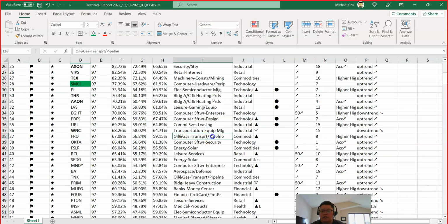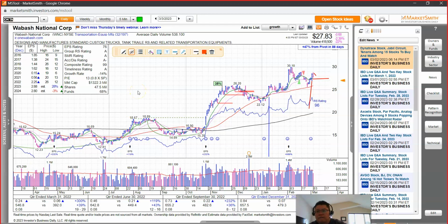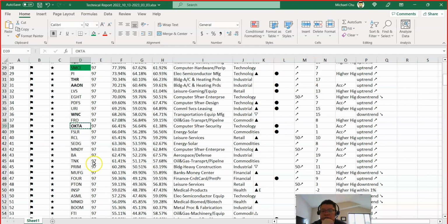Another transport pipeline. This is a new name on this list. Okta did really well. I think it was a mixed report between Okta and some other company. I can't remember. Oh no, Okta was the one that went up, and there was another one that went down hard. Anyhow, yeah, those are on the list.